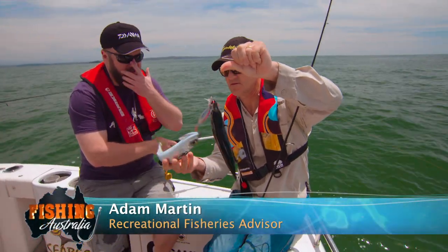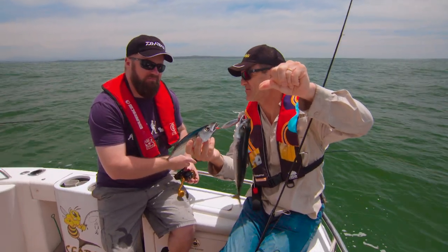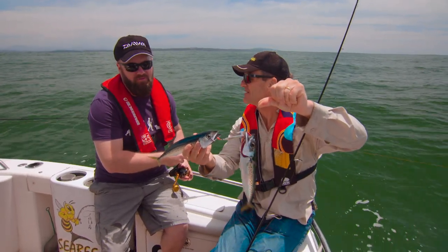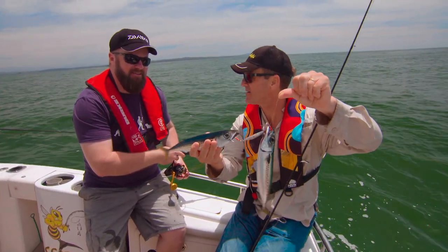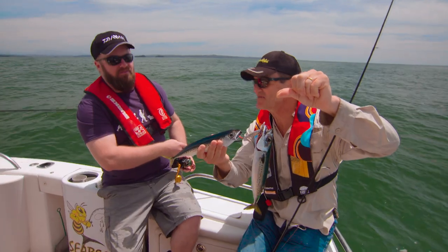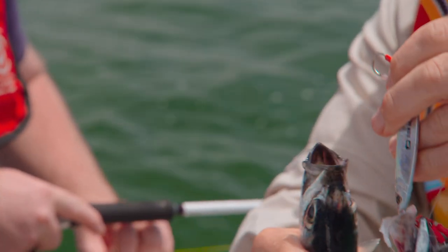In the case of slimies, take a couple of fillets off and put them in the smoker. Yeah, it's superb. Yeah, absolutely. I've had it before and they taste great like that. Eaten all over the world except here in Australia, and a huge biomass of them. They fight well. And most importantly, they're sustainable. That takes the pressure off our mainstream fish.